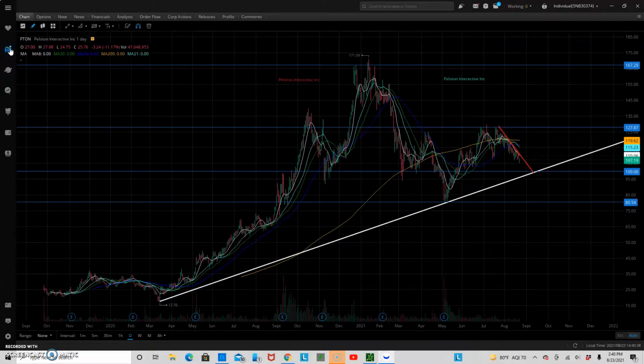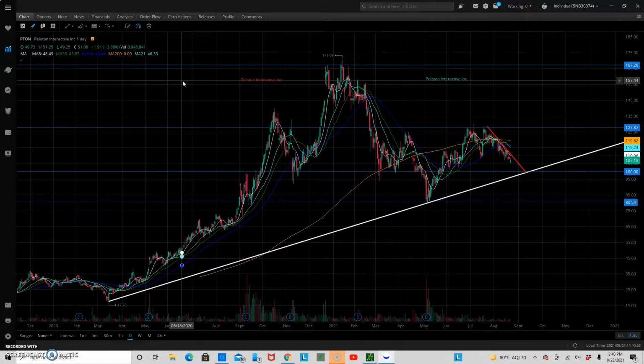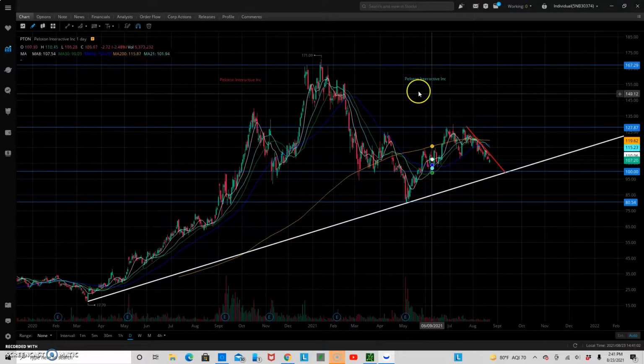Alright, so let's get into the stock I wanted to take a look at today. Today I'm going to be covering Peloton. I've done a few videos on this one in the past. I'll provide a link in the upper right hand corner to my most recent one. You should be seeing that right about now. And you could go back and check that out and see how I got to where my chart is now.